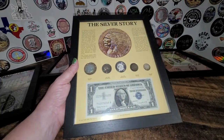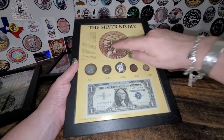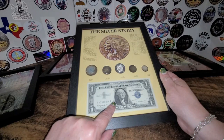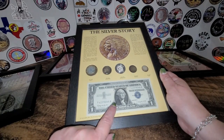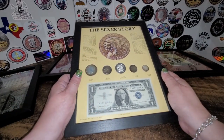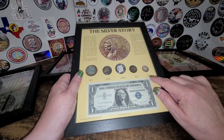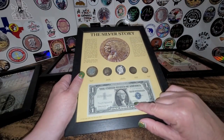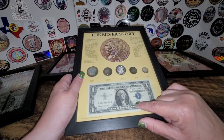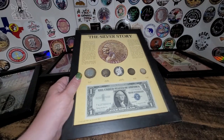The next one is the Silver Story. So along the side there of the coin, it has information. It does have a silver certificate down below. And this is, oh, I can't see really well. I'll look up in just a minute. But it does have a silver half dollar, silver quarter, some silver granulates, a silver nickel, and a silver dime. And this is a 1957 B silver certificate. Awesome.